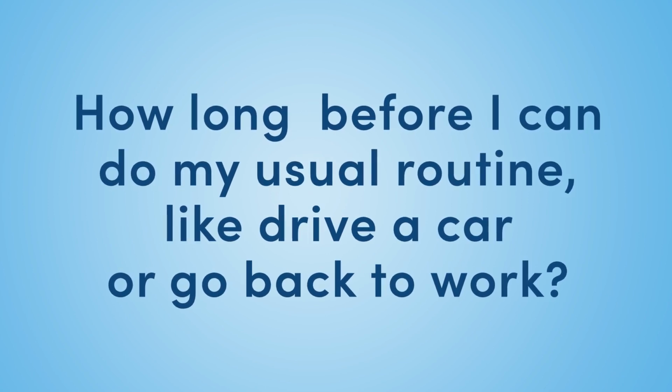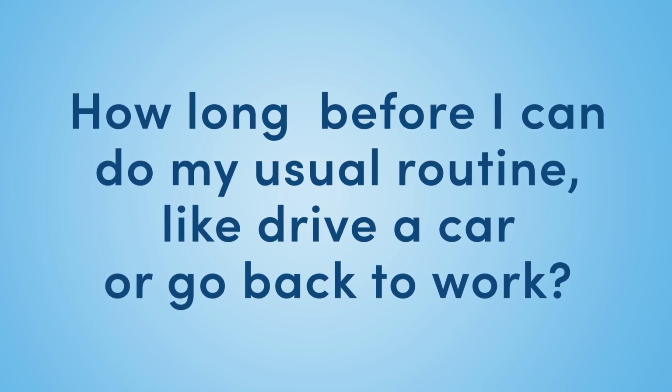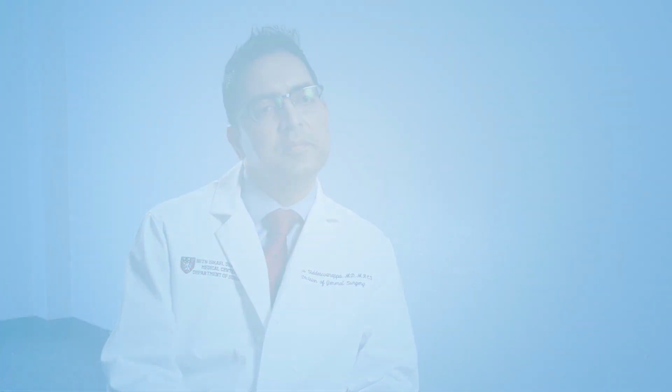Every individual's perception of pain is different. So I have seen patients going back to work after 3 to 4 days or within the first week. And most of their work involved a desk job wherein they sit in front of the computer, do things. But driving, as long as you are able to turn, move around, reach the gas pedal, and you are off of any kind of pain medication and you are comfortable, you should be able to drive within a week or after at least 1 or 2 weeks.